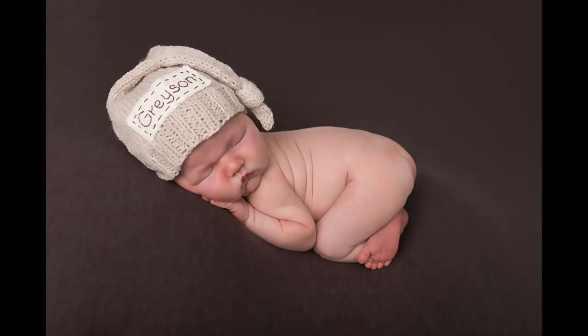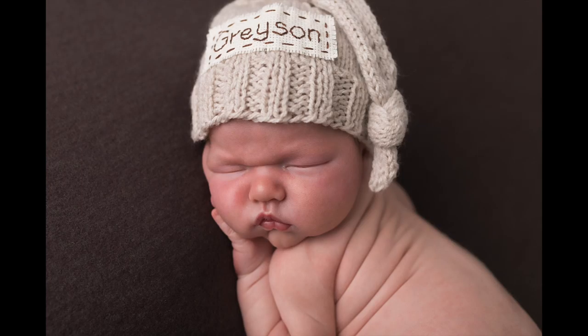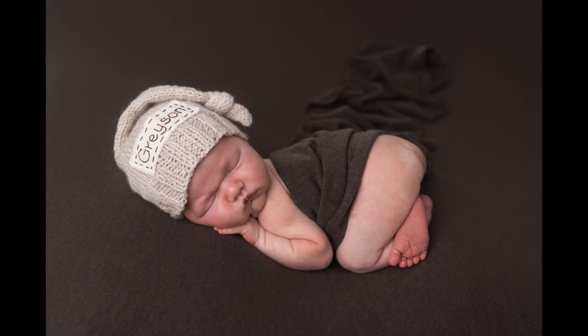But yeah, I just wanted to show you guys some of the pictures. I think they turned out awesome, and I just love how snuggly and little he is.